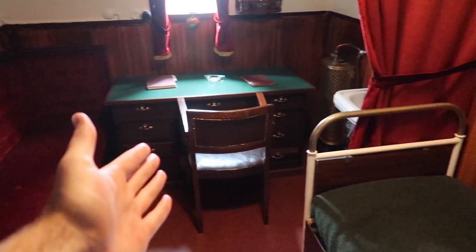This is our fourth cabin and they are so nice. This is just the cabin of the fourth engineer. Basically, this whole ship is a big old engine room and one level where everybody slept. And honestly, this captain's bedroom is better than some of the Airbnbs we've slept in.